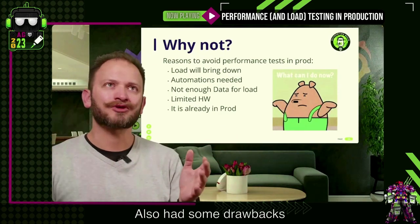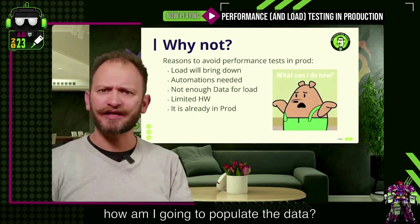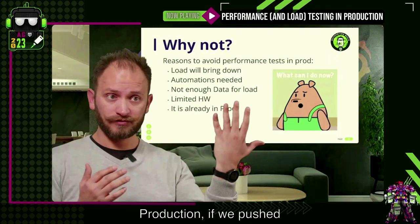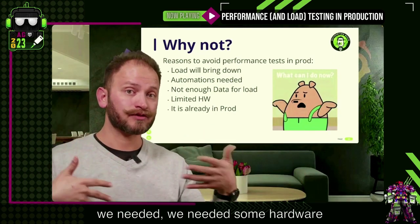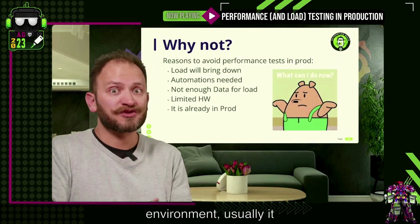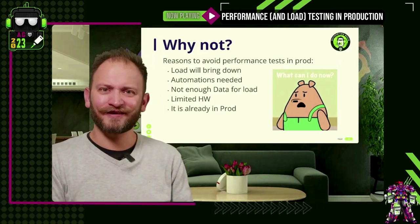Also had some drawbacks, unstable data. That was another of the limitations of the automations. If you didn't have enough data, how am I going to populate the data? Am I going to burn it in production? Is it secure, usable? As well, the hardware was limited, in two situations. Production, if we pushed it a little bit too much or a lot too much, it may go down. And as well, for generating the load that we needed some hardware. And the situation is that it was already in production. I mean, when we hit the productive environment, usually it already was too late. It's already in production. Why do you want to test it? We already know that it survived from the previous phase of performance testing you did, right?